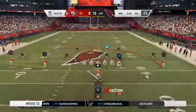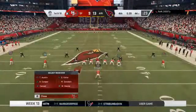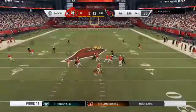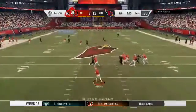Ready? Go to base. 50 left. I got it. Throwing on first down. Flowers.